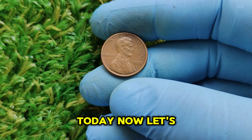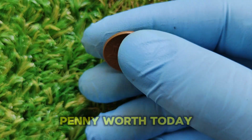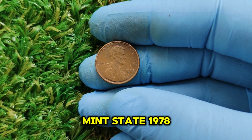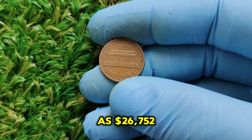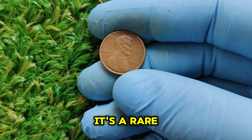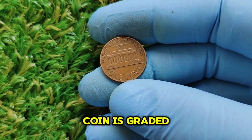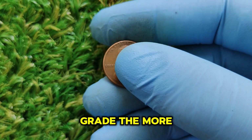Market value today. Now let's talk numbers. How much is the 1978 D penny worth today? As of the latest market reports, a well-preserved, mint state 1978 D penny can fetch anywhere from a few dollars to as much as $26,752 if it's in unbelievable condition, and especially if it's a rare double die variety. At auction, the price for these rare pennies can skyrocket, especially if the coin is graded highly by professional numismatists. The higher the grade, the more valuable the coin.